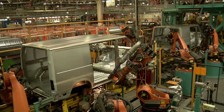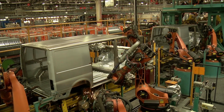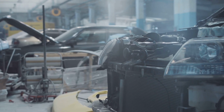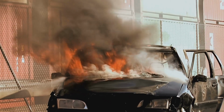Ford rushed the Pinto into production in just 25 months, a record at the time. This haste compromised safety for speed. The Pinto was designed to be lightweight to maximize fuel efficiency. This meant using lighter materials, but it also meant less protection in a crash.